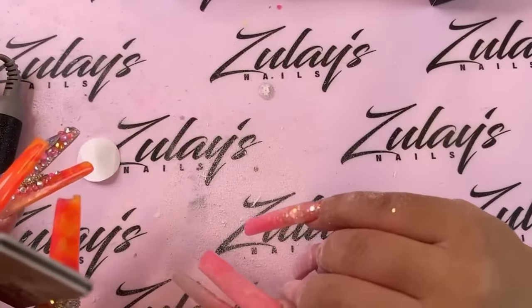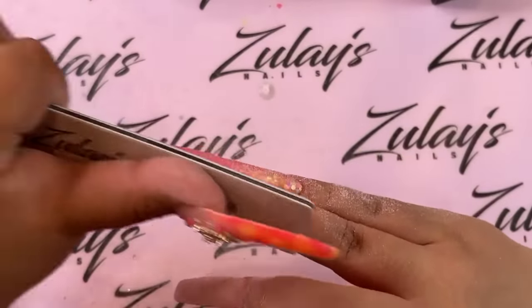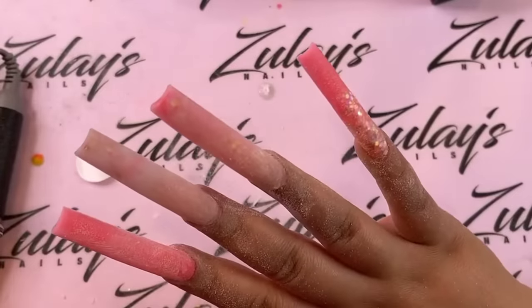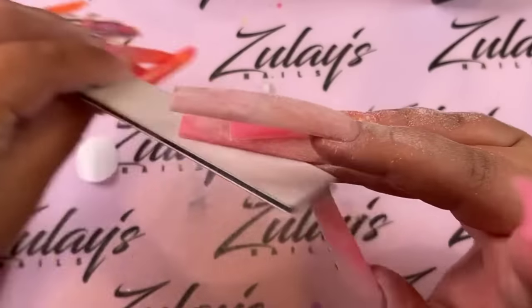When does your light glitter come out? The one that's similar? Oh, the light gold. I'm gonna be adding it to the scoops. And then after the scoops, you guys will be able to buy it. So it's going to be kind of like first dibs to my scoop people.